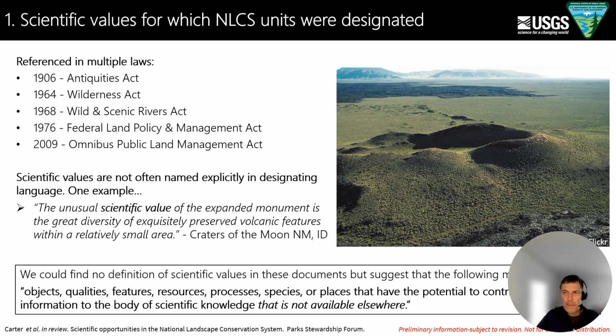The first example are scientific values for which NLCS units were designated. There are a number of laws which talk about science, whether it's objects of scientific interest, from the Antiquities Act, or scientific values from the Federal Land Policy and Management Act from 1976. Very rarely or occasionally maybe, individual designating language for a unit will specify what a scientific value is, as in this example of Craters of the Moon National Monument that's shown on this slide. But more broadly, we found no definition of scientific values in any of these documents, in any of these legislation histories. So for the purposes of this paper, we developed a definition of scientific values, at least to operationalize this paper, and that is objects, qualities, features, resources, processes, or species or places that have the potential to contribute information to the body of scientific knowledge that's not available elsewhere.